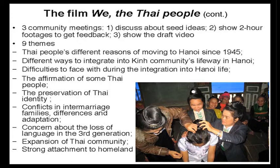During the process of the project, there are always three big steps. The first step is to discuss the seed ideas. And after that, we have to collect information. We have to collect the footage. And the second big step is to show 2 hours of footage to get feedback from the community, from the group of community.